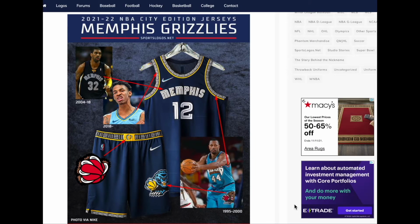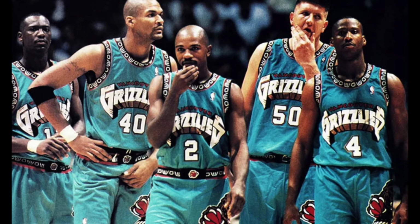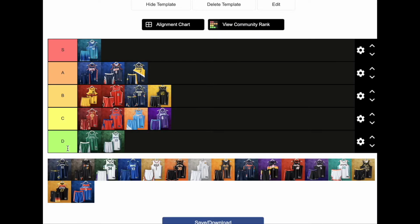This is a very nice jersey, but it is pretty basic. I really liked their jersey last year, and people really like those Vancouver jerseys too, so I feel like they definitely had enough to work with to make this jersey really awesome. It kind of seems like they just took their statement jersey and turned on dark mode, but the jersey is still cool enough to land it on C tier.